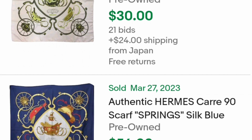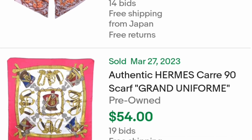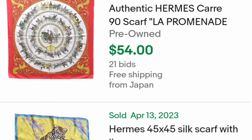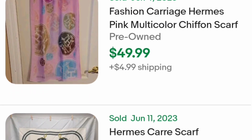They are 100% silk. Feel free to go back in the video or pause it as you go along just so you can look at the pattern more. The ones with the tigers on. That said shipped from Canada.